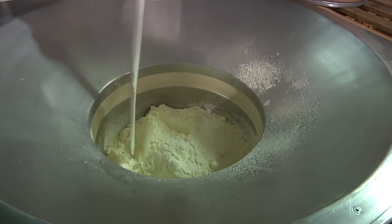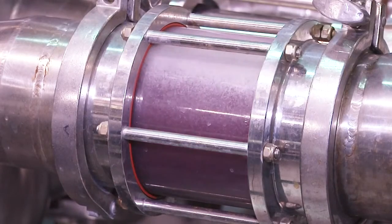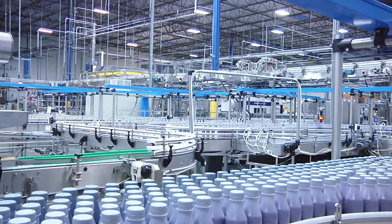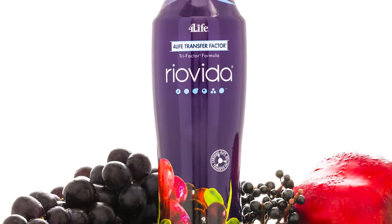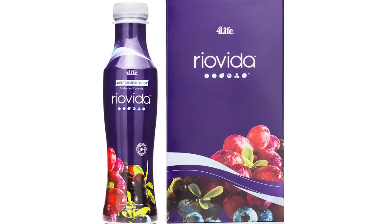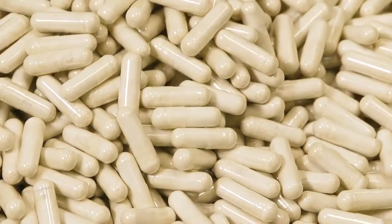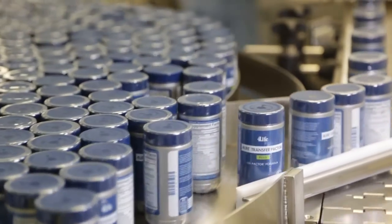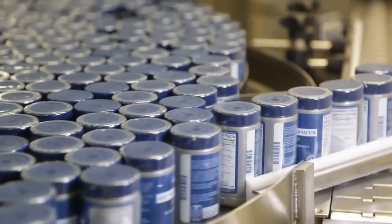4Life's dedication to scientific advancements also includes suspension of transfer factor peptides in a liquid dietary supplement, 4Life Transfer Factor RioVida. RioVida is the only juice beverage on the market that's packed with both antioxidants and one-of-a-kind 4Life Transfer Factor support. Obtaining 4Life Transfer Factor from cow colostrum and chicken egg yolk is made possible through 4Life's continuing commitment to innovation in the field of transferceutical science. We will continue to innovate new products and set exemplary standards for all 4Life products.